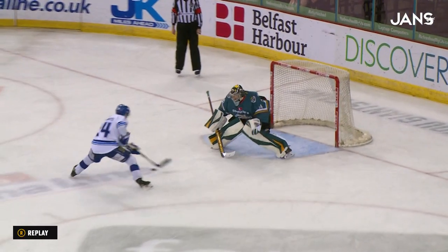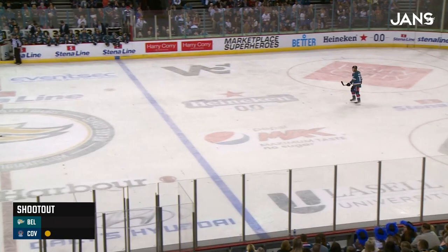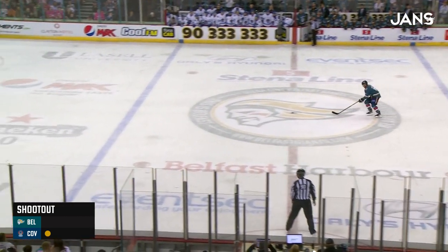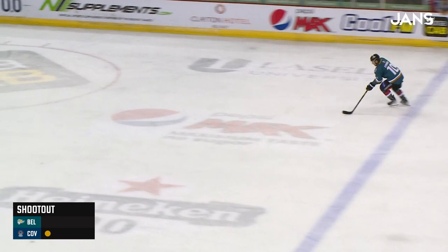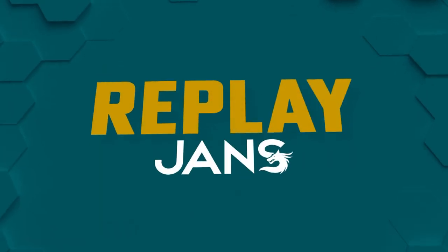Scott Conway has to score to push this forward. If they want to continue it, he has to score for the Belfast Giants. Conway, over the blue line, top of the circles, cuts in. He slots it home! Great move by Scott Conway! And he brings out the bow and arrow again. We continue.